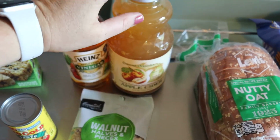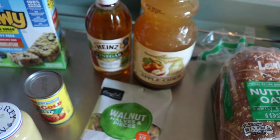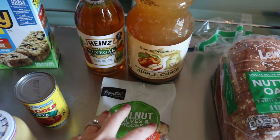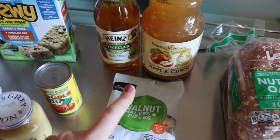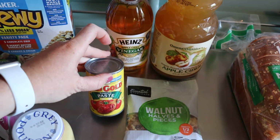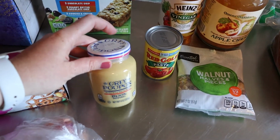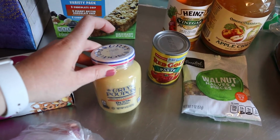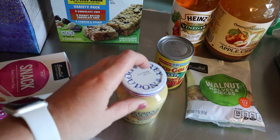Then I also got an apple cider and an apple cider vinegar, as well as some walnut halves and pieces, apparently. These 3 things are going to go in the salad I was talking about that involved the arugula and butternut squash, so stay tuned for that recipe video later. I also got some tomato paste. I believe that goes in the tomato soup recipe I was talking about. I got some Grey Poupon. I always have this in the fridge and we're running low, and we are using this in the recipe. The tilapia sauce, I believe, calls for that.